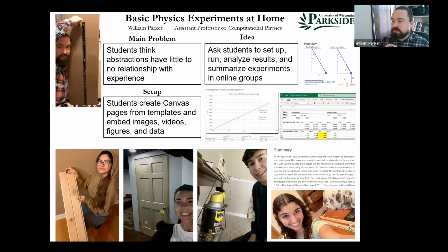And then the fourth experiment, the final one, is the second from the bottom left one, and that was to measure the properties of pendulums. So they had to suspend some ball from the ceiling, 2 different mass balls, and then they varied the length and they varied the starting angle.